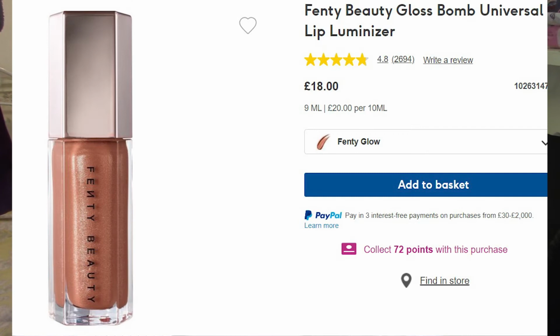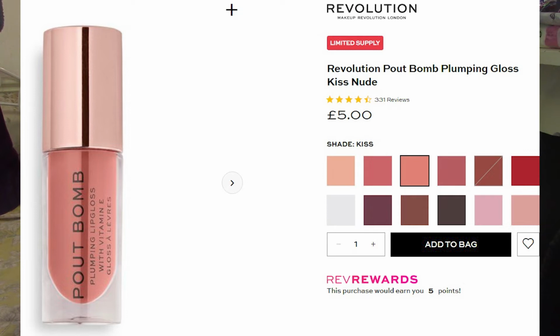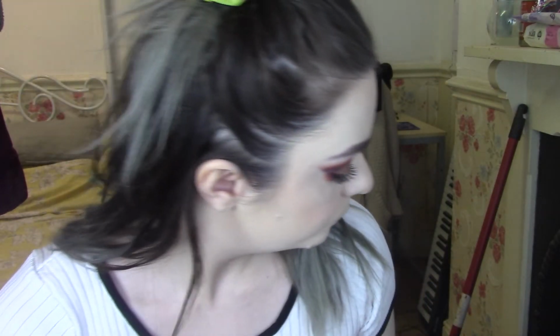Okay, so our last dupe is a lip product and it's kind of a rubbish one because I feel like a lot of people know this one already. But the Fenty Beauty Gloss Bomb, I think this is the original one. I'll put a screenshot on the screen most likely. The Revolution Pout Bomb Plumping Lip Gloss is very similar. The Fenty Beauty one's £18, the Revolution one is £5.